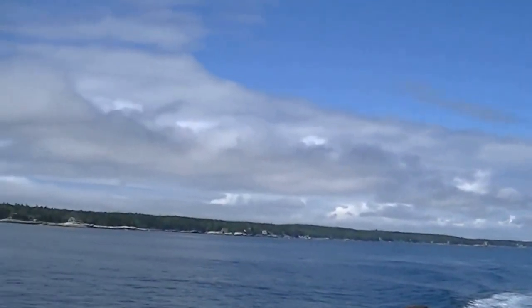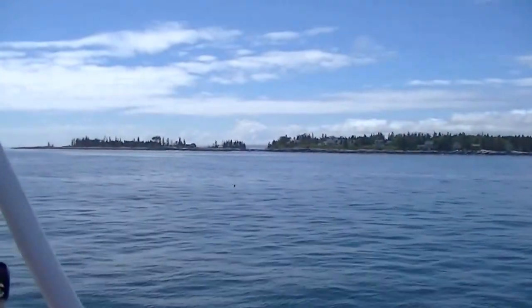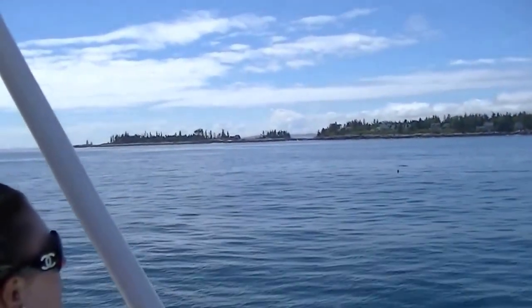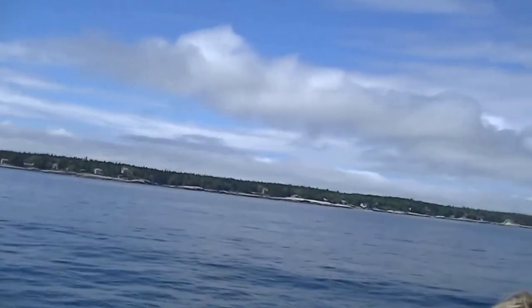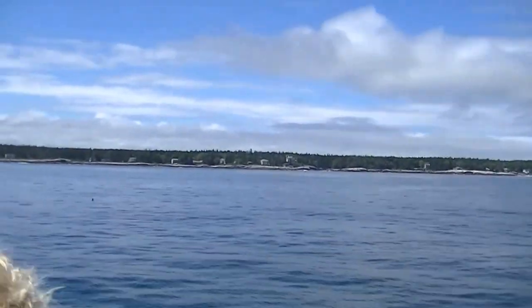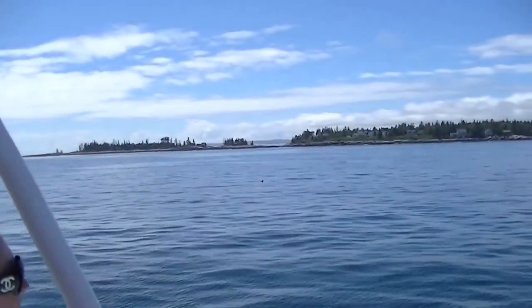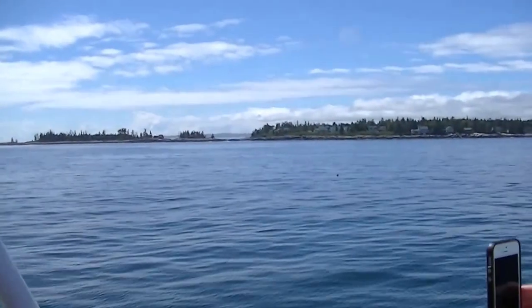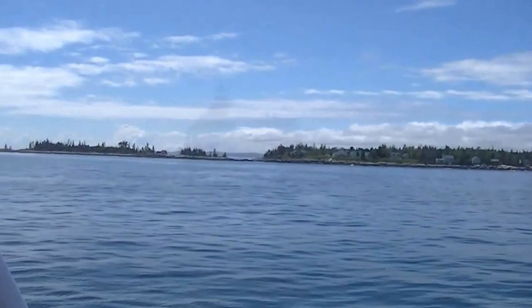So we come to the end of Southport Island off to the right here. This is known as Cape. Open water.